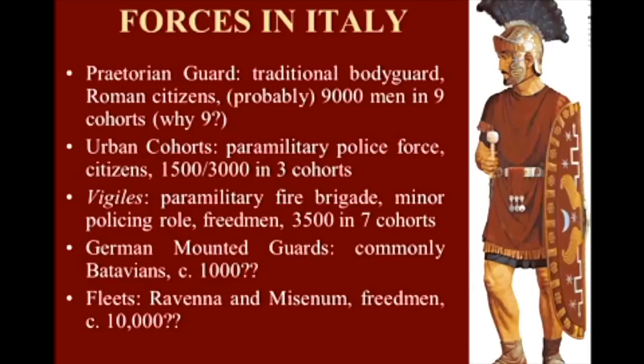The fleets are manned now by freedmen, people who'd been slaves but had been freed. And in the Roman system, you have this curious situation that you went from being a slave. If you were then freed by a Roman citizen owner, you became a citizen as well. So you'd go from the lowest status to the highest status. Freedmen could serve in the fleets and you'd be paid as servicemen.